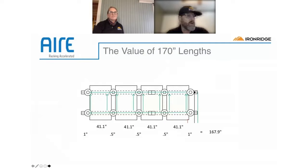Aire rails are 170 inches long, which is enough room to support 4 of the newer wider format modules on one stick. This includes the mids, ends, and requisite rail clearance. Competing systems require hidden end clamps or splice rail to support 4 modules on one stick.